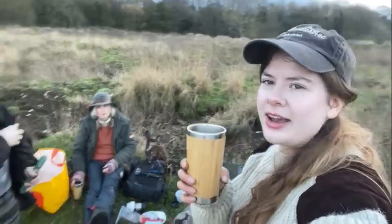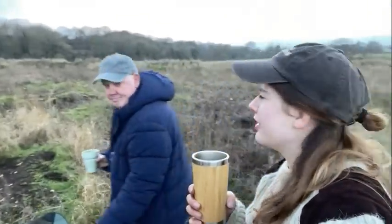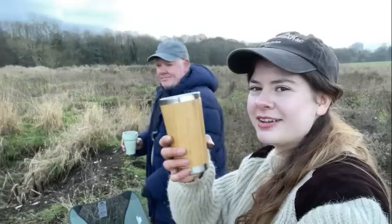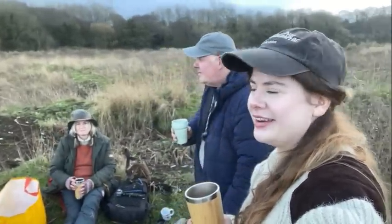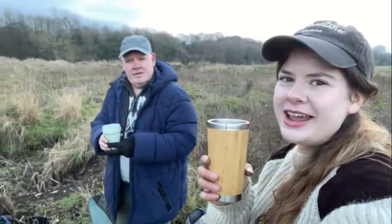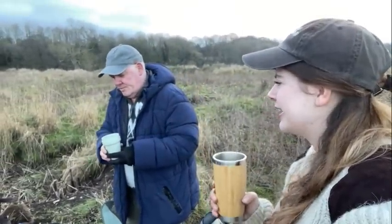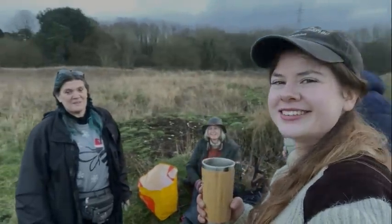So we just had a lovely Christmas dinner that Mick has cooked for us. So big thank you to Mick, and we're having to finish it off with a cup of tea. And it's almost dark now, it's getting very cold again, and we'll be heading off soon I think. But it's been a lovely day and we've got full bellies. Absolutely. And yeah, we've found lots of treasures, so it's been a great day.